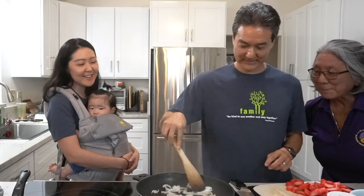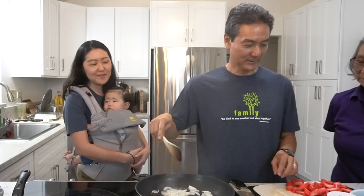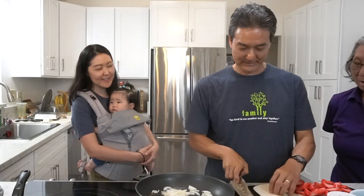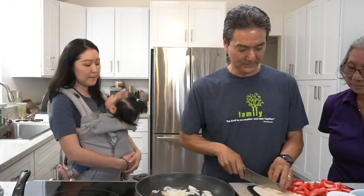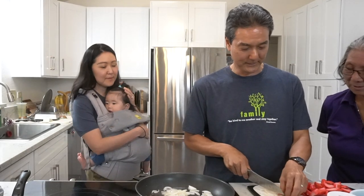Uncle Benji, what are you making? I am making shoyu hot dog with onion. Wow. And I was saying earlier that I forget exactly how to do it, so I'm just kind of winging it as we go along.